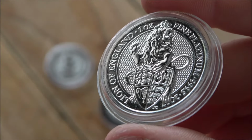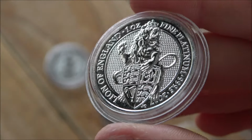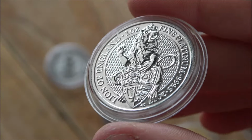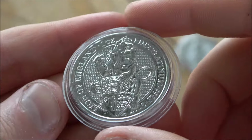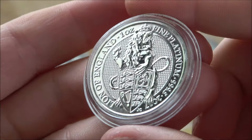Platinum is on that range of obscurity now, and unfortunately that's just the nature of the monetary systems that we're in. Gold has always been the monetary metal, silver the backup monetary metal, but platinum traditionally has never been a monetary metal. We never had platinum coins in circulation. Platinum was often even seen as a bit of a waste metal back through history.